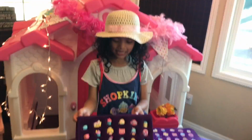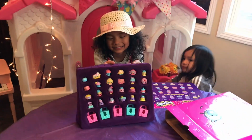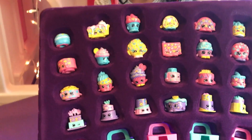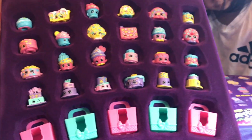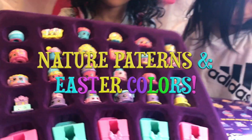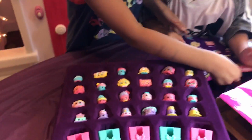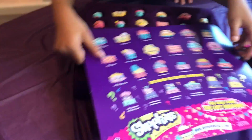Look guys! It has different types of prints on it. Oh my gosh, those are awesome! Cool. They're like Easter color ones! And it's almost Easter, right? Yeah, this Sunday. It has cake! Oh, it also came with that?